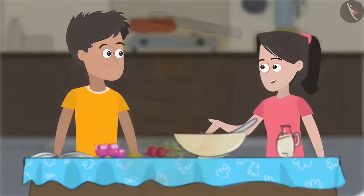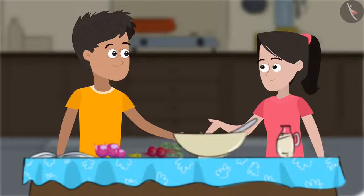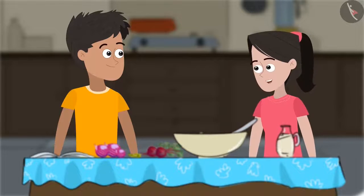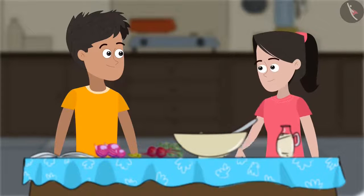Now we'll put all this in a clean glass container and let it rest for the night. Yes, but how do you know that? Oh, that! Because Mummy had done the same when she was making the pickle. She had mixed all the ingredients including oil and spices and had kept the pickle in the sun for a few days. She had told me that some pickles are made using vinegar as well.